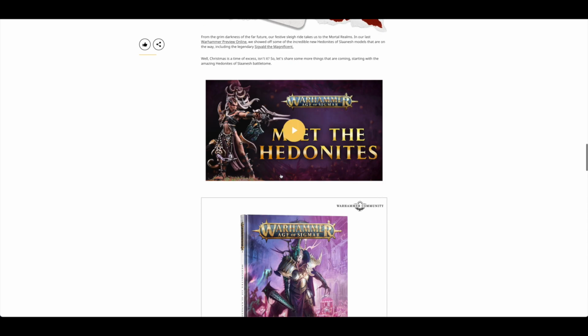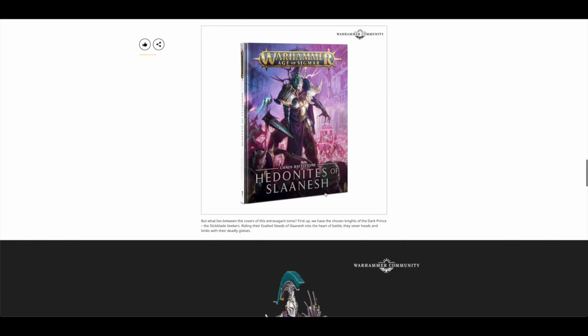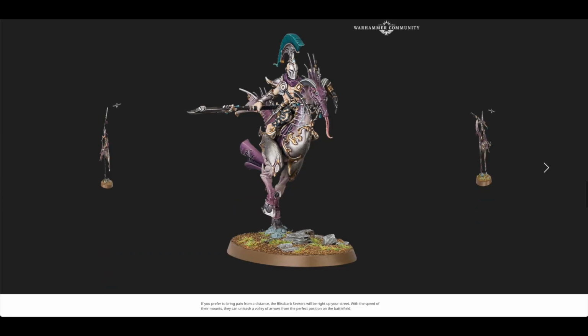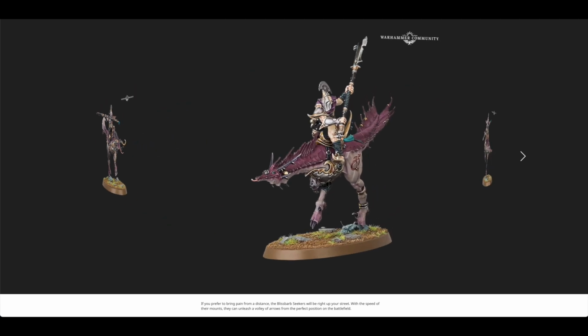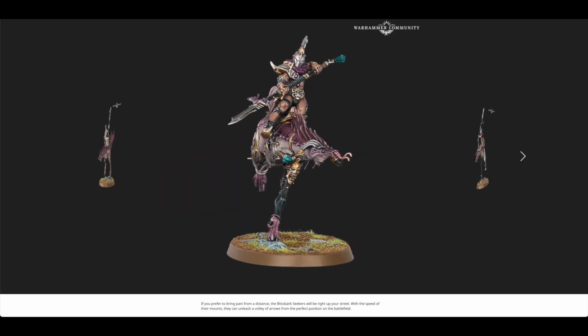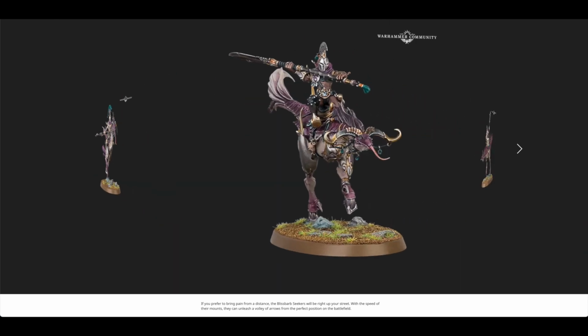And then they looked at the Hedonites. So this is the Hedonites of Slaanesh preview for the Battle Tome that'll come out in February, and a load of new models. I'm not into Slaanesh. I know a lot of people are, which is great. So conversely, that means that you won't see them on this channel. But yeah, the minis look very cool.